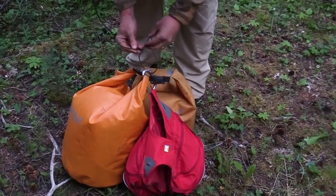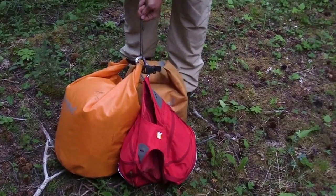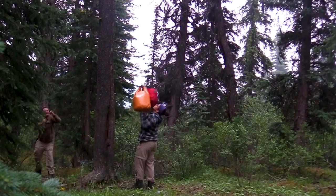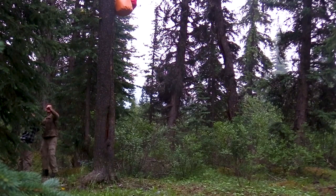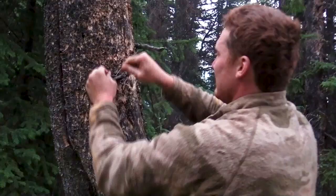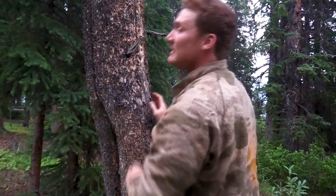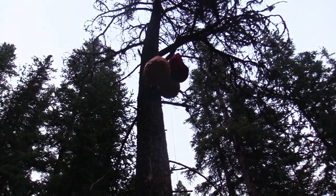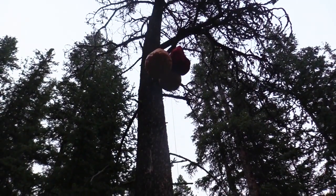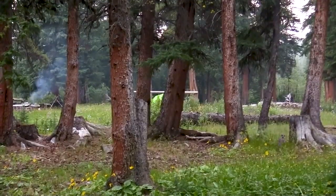I'm just gonna do a bowline knot in this because they're easy to untie and it creates a fixed loop like that. You just tie it off to a couple of these nubs here in this tree. We're a ways from our tent right now. If a black bear really wanted to get this, it probably could, but the fact that it's up high means it's a lot harder for them to smell it. So I feel confident that we're gonna be safe, so we'll be able to sleep more soundly tonight.